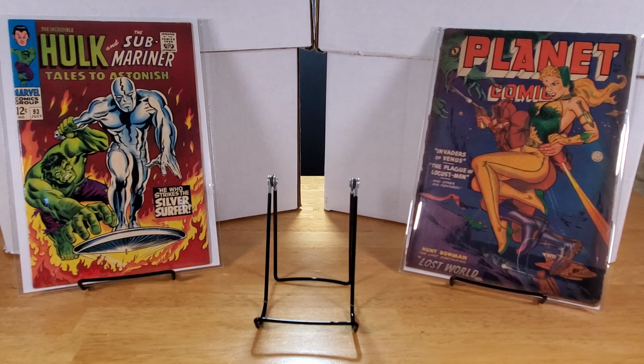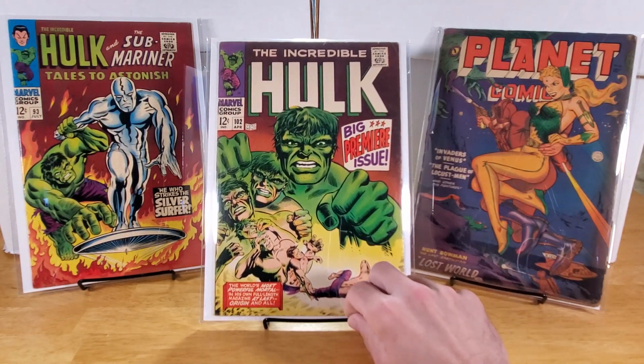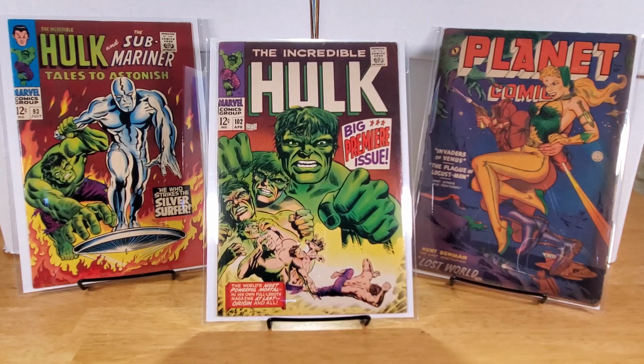Happy to get it. I probably paid about fair market value on this, maybe a little more. You could probably find it cheaper than I got it for if you're patient. But we have got Hulk 102, decent mid-grade, probably in the VG range. This is the premiere issue. So after the original first 6 Hulk issues, this is the premiere issue continuing from Tales to Astonish. So happy to grab this.